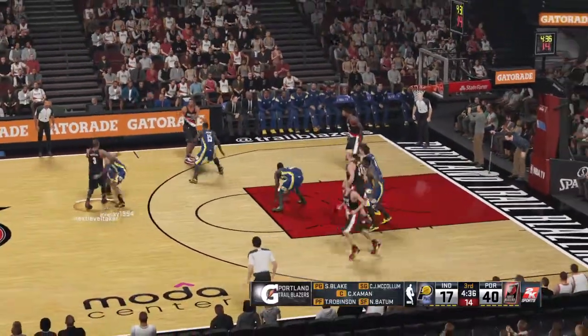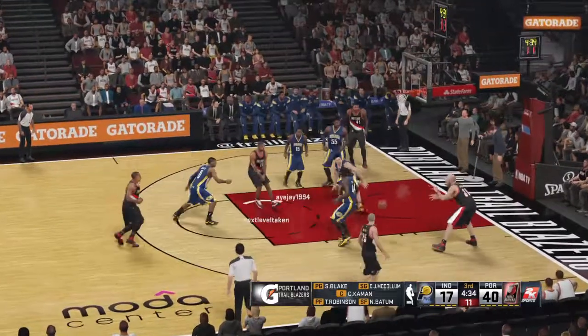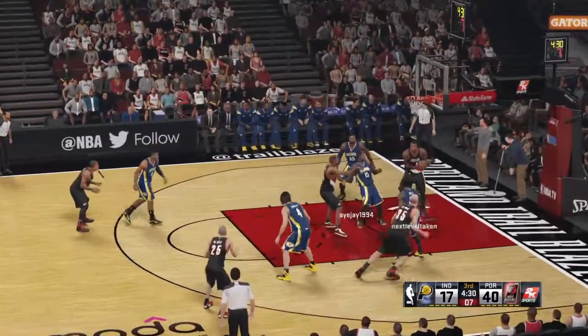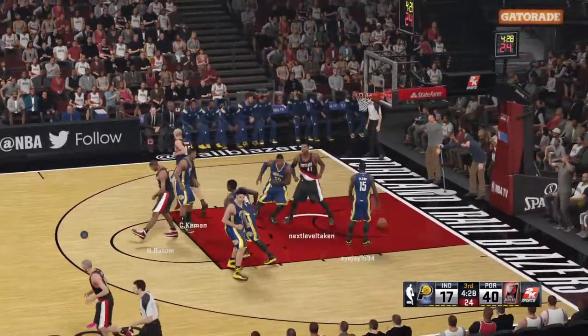The forwards are Batum and Thomas Robinson. C.J. McCollum out there with Steve Blake. And it's Kaman in at the pivot spot, manning the middle. That's the group on the floor for Portland.